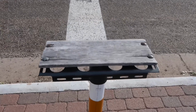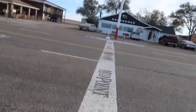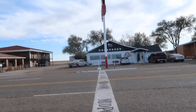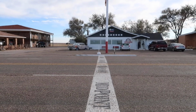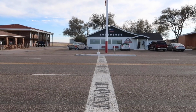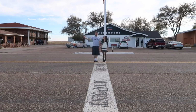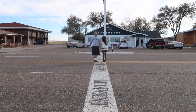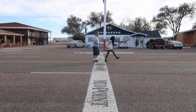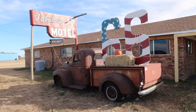Oh, here we go. They have this little display that you can set the camera up on there, and we could stand over. Now there's a car coming. Chicago that way, 1,139. LA that way, 1,139.